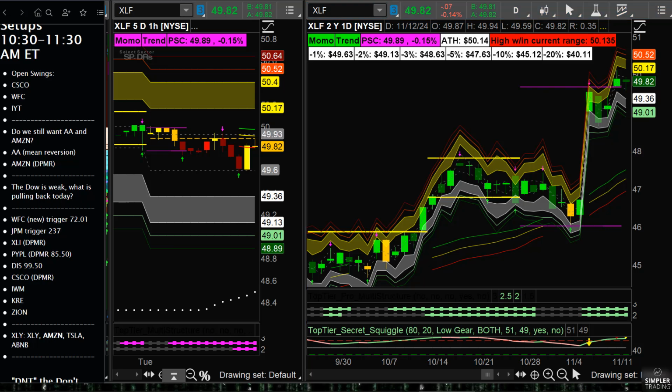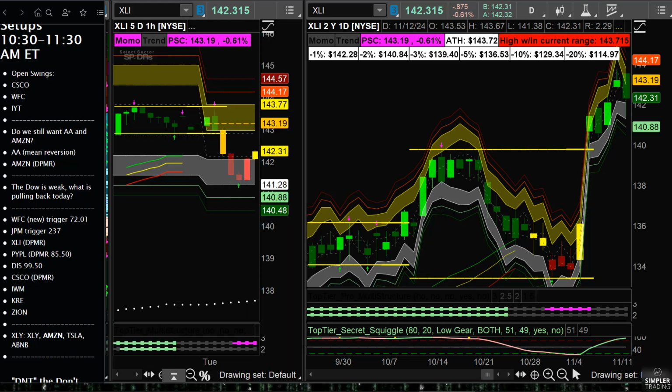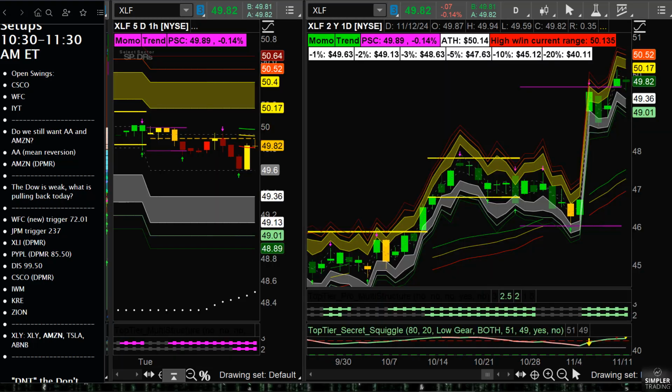So here's another example of not alignment, but outperforming sectors. Financials look better than the Dow. Industrials look about the same as the Dow. And healthcare looks far worse. Isn't that an interesting look? Break the Dow down, look at the major sectors within it, and you'll see it's really a better play with financials. So it's not just always about forcing a trade into the indices.